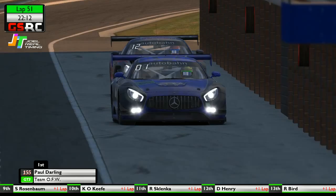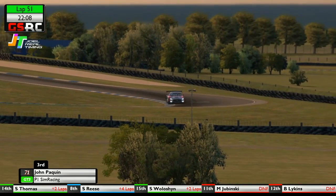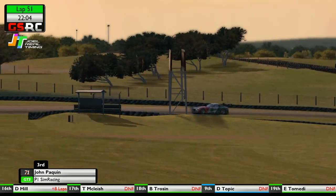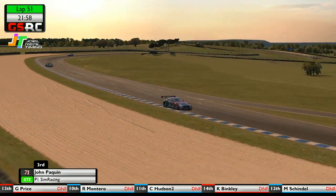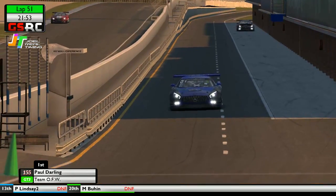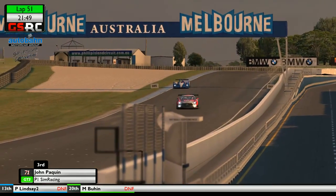Paquin just going through Lukey Heights right now, so down into turn 10. And there you can see Darling into his stall as Paquin comes around turn 11. One more corner to go. And Darling is off and away. Wow. Ooh, this makes things interesting. It's going to be very close.